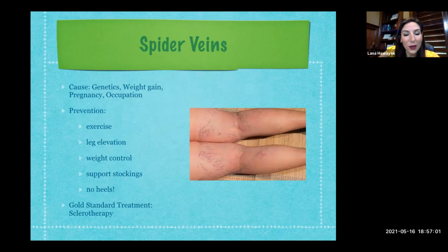So the gold standard treatment for spider veins, and this has been a board question for dermatology boards for the past 40 years.